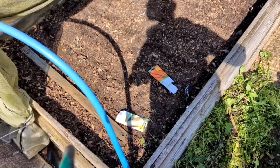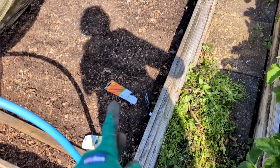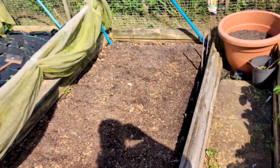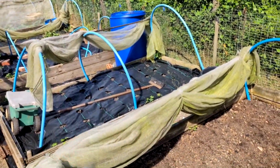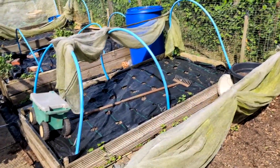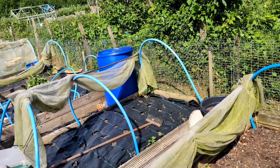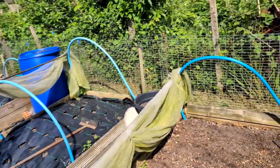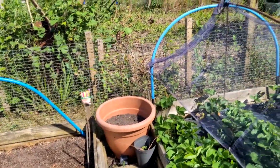In here I've got a little bit of parsnip, and then I've got Autumn King in that bed. And from the sweet corn bed onwards, it is Autumn King in the pot. But these first three have got rainbow carrot in the pots.